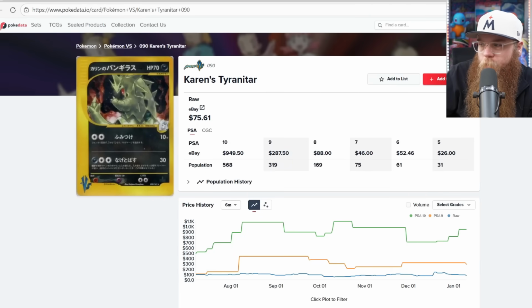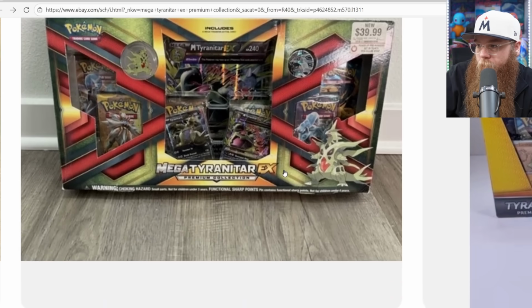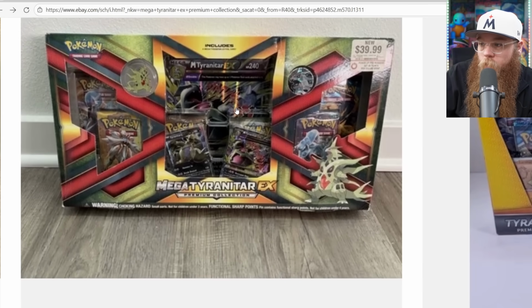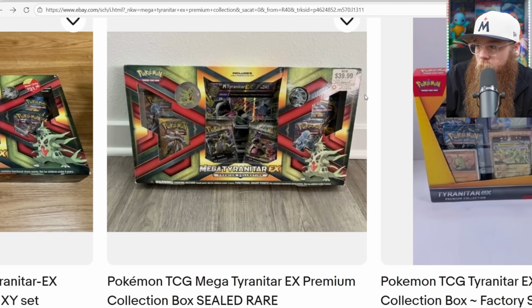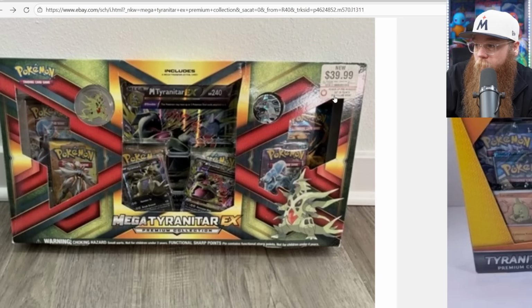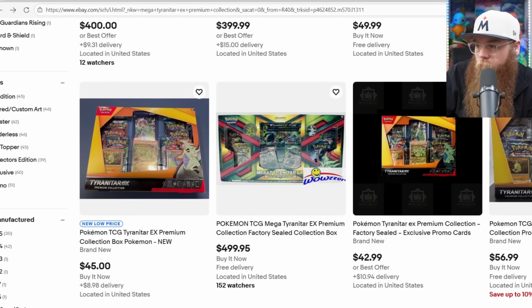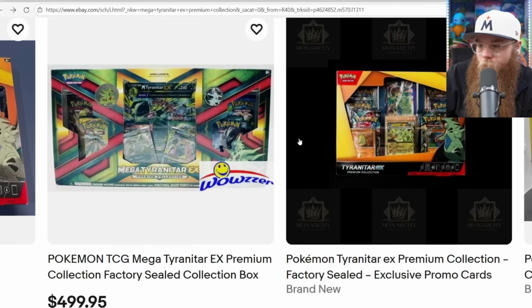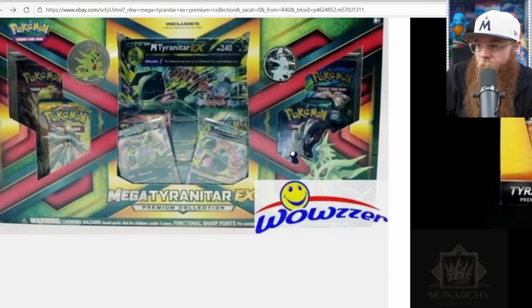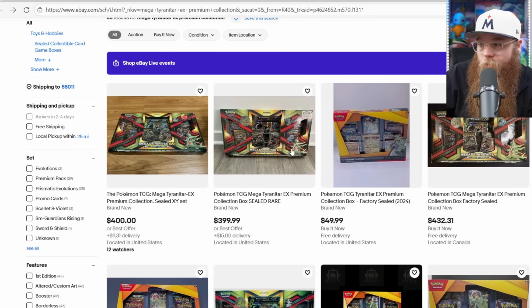And last on the list, this is my favorite Tyranitar sealed product. It is the Mega Tyranitar EX Premium Collection. Comes with the super, super nice jumbo and some Sun and Moon packs. Was $40 at GameStop, and now it's selling for about $350. If it's super, super minty, people are trying to get closer to 500, but very, very cool box. He doesn't really have a ton of boxes and tins or anything like that, so this is about the best as it gets. So that's about as good as it gets for Tyranitar.